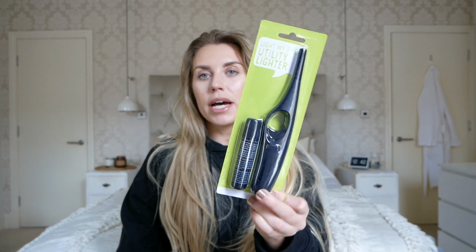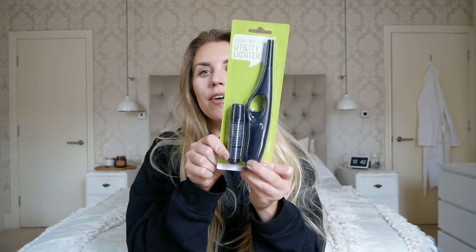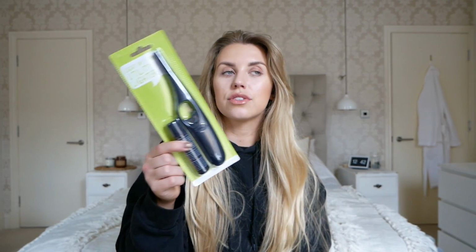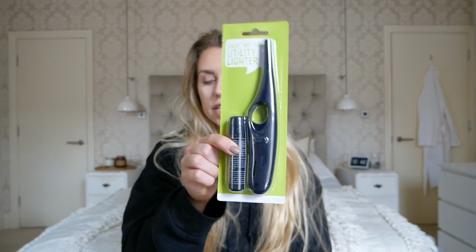Okay, before I get onto the artwork, I just have a couple more bits. Firstly, this Light My Fire utility lighter, just to save on matches, and my lighter, as if you're a cigarette smoker. I have one of those as well, but for the fire, for instance, Tom always struggles with the matches, so I picked up one of these, and they can be used to light the candle as well. And then they're also having like a big clean event or something, so they had quite a few cleaning products, between £1 and £5.